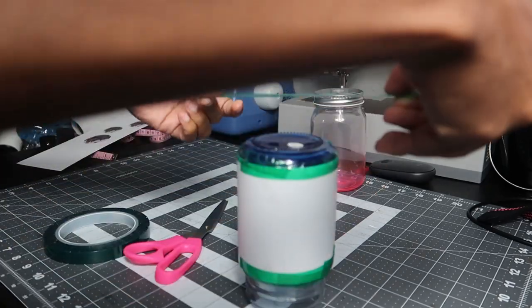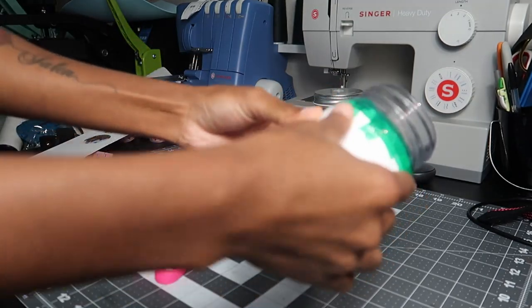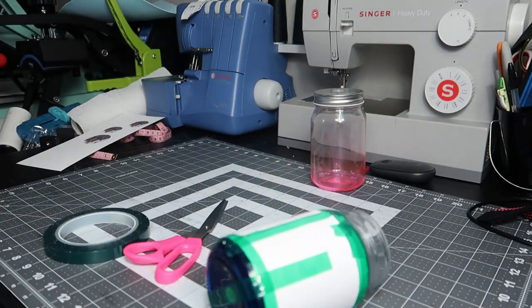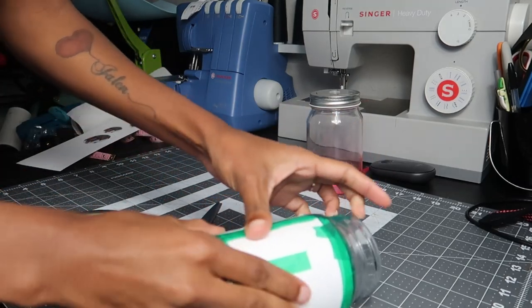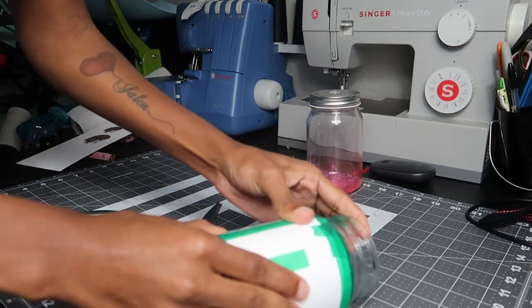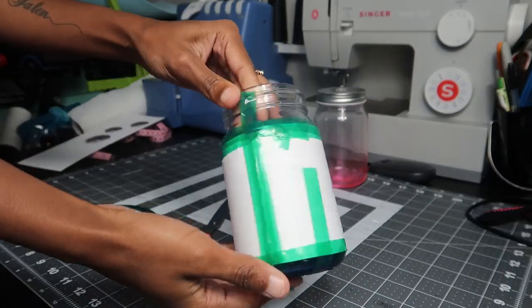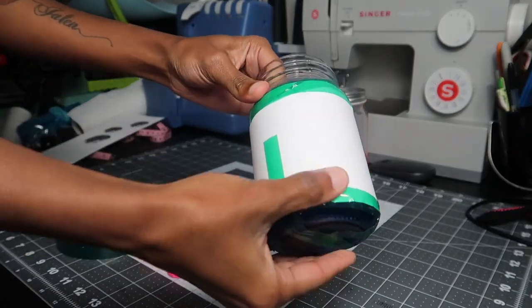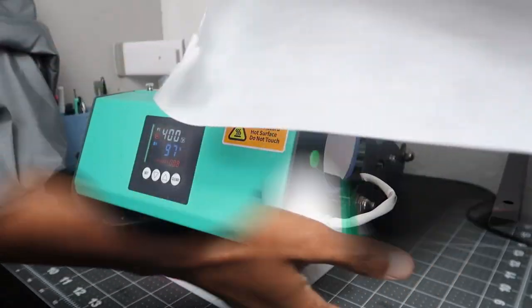Alright, we're gonna make sure. I'm gonna do it this way. I wanna make sure that thing is on there. I'm gonna also do one more down there just to make sure. Alright. We got it all taped up and ready to go. You do not need to use this much tape, but this is just what I like to do. That's me, everybody. Paper.